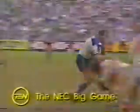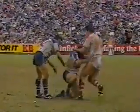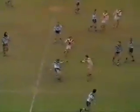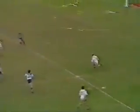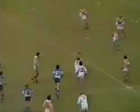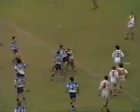Morris pings off a kick towards the sideline. He's got it. Batiste. Mortimer switching it back blindside. Lamb puts the kick in. Johnson's got it covered. Mannix the tackler. Haddock. Morris. Paul.